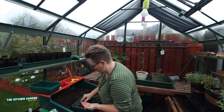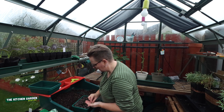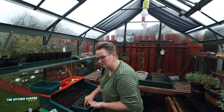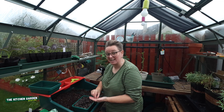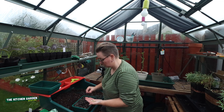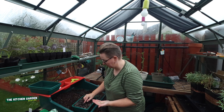So you'll see me do this a lot. I got asked this week about growing microgreens. I generally don't grow microgreens because it's not something we eat a lot. But I do cut and come again salad quite often, and I do it like this. I just make a tray and sow in that tray, just a small tray like this.